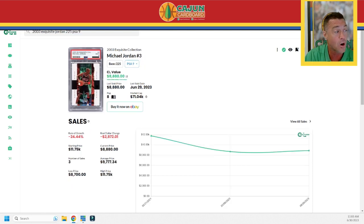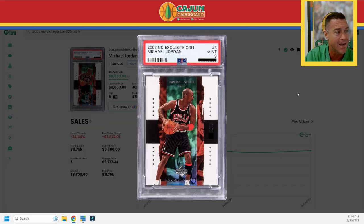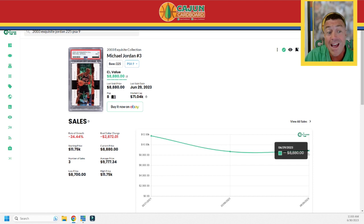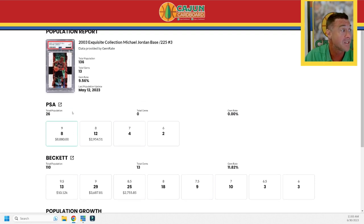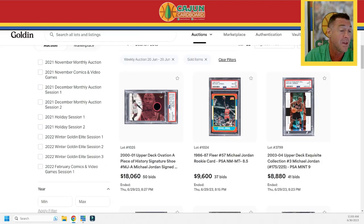I've got it pulled up in Card Ladder. This is what it looks like up close, just so you guys see it. And the card's serial numbered over here in the black, and it's really kind of tough to see. But this card last sold before this one for $8,700. This one goes for $8,880, so that's about on the number. Of the 225, only about 136 have been graded between the two big grading companies. No PSA 10s, and only 13 BGS 9.5. So a 0% gem rate for PSA makes the PSA 9 that we're looking at a pretty big time card. It's about as good as you can get in PSA. So 8,880 is sort of right on the last comp.